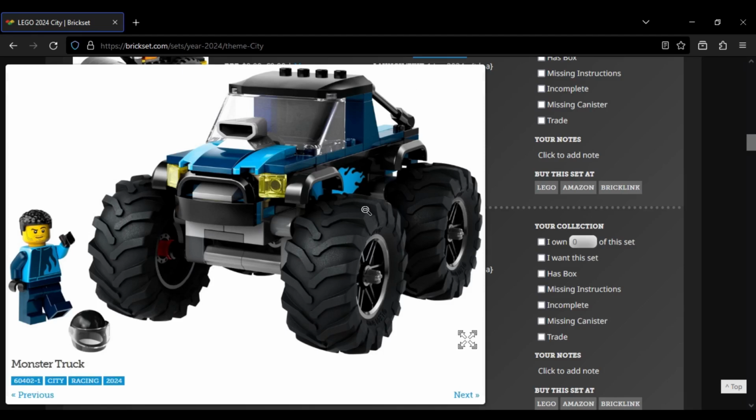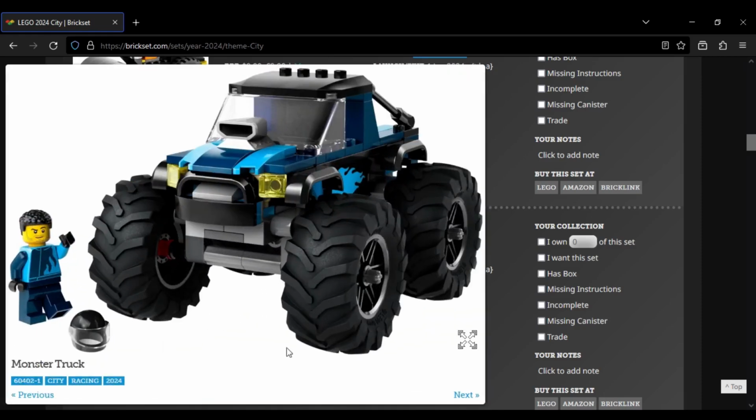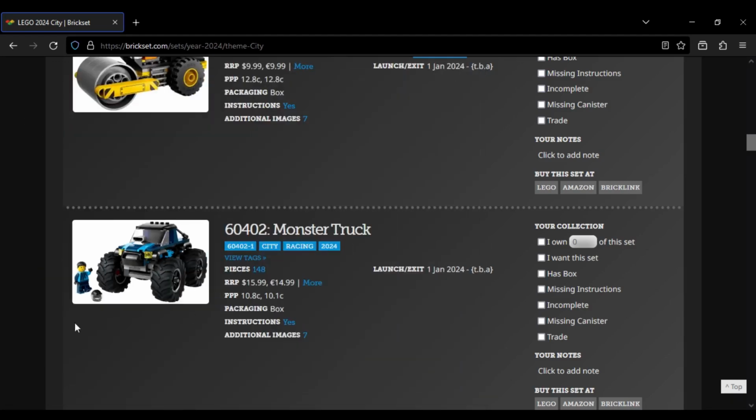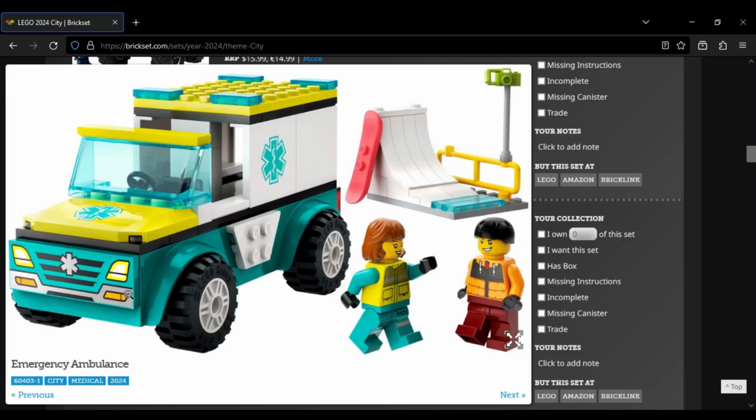Monster truck here. That's a monster truck. I don't see any problems with this. I'm sure the children are gonna love smashing cars with that. I feel like it could have come with maybe like a cone, or a ramp would have increased the price too much, but they could have thrown in some sort of thing to drive over or crush or drive around. Some emergency ambulance, clearly a 4+ set.